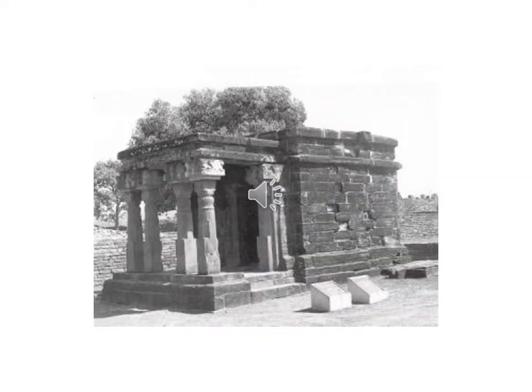Here you can see a temple made out completely from stone. The staircase, the pillars, the walls, everything has been made out of stone.